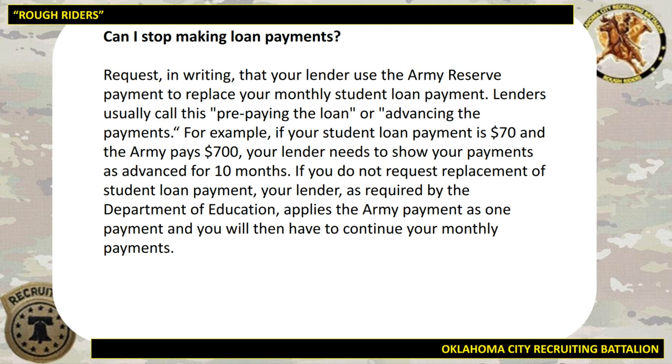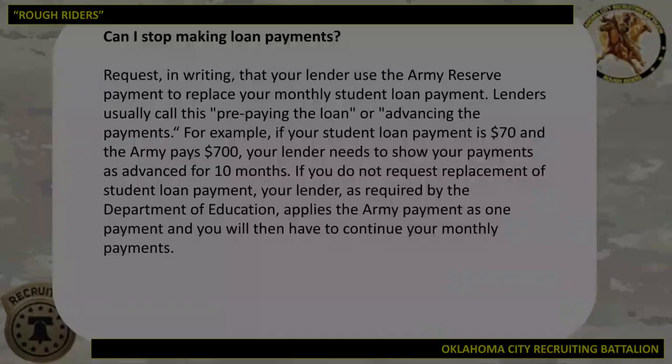If you do not request replacement of student loan payment, your lender, as required by the Department of Education, applies the Army payment as one payment, and you will then have to continue your monthly payments.